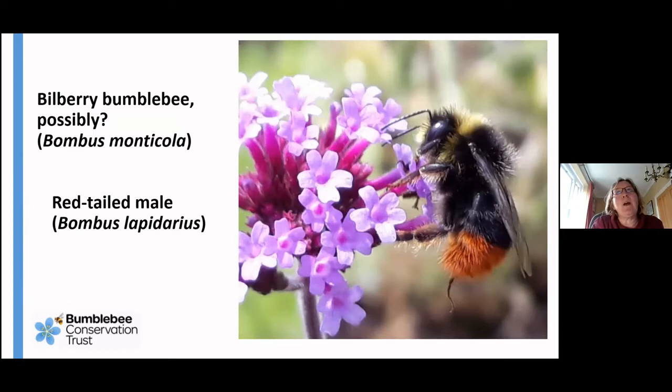And a question if it was a bilberry bumblebee. I think this is actually a male red tail because it's got the yellow hairs on the face, and a bilberry bumblebee would have a little bit more yellow, and the tail goes up at least another segment from that. So the red on the tail is even more extensive in the bilberry bumblebee, but I do agree it does look very striking and very, very easy to mix up.